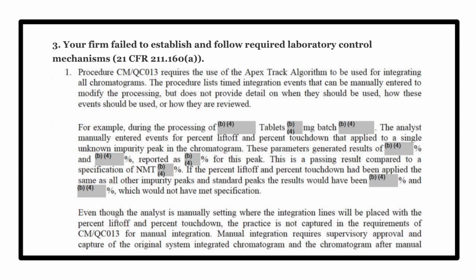But the SOP did not provide the detail on when these timed events should be used, how they should be used, or how they should be reviewed. As per SOP CMQC 013, it is required to calculate the minimum area for all related substances tests. But the analysts were not recording this calculation and it was not reviewed to ensure that the processing method had integrated all the required peaks or not.